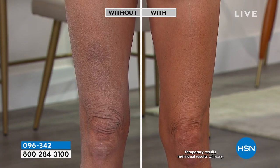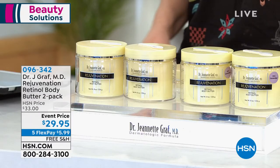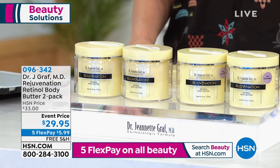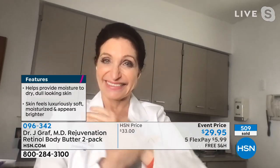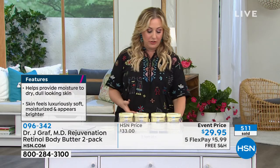I put this on right after my shower. And I have these because if you get enough, you have them all over the house and they last a really long time. Look at that. That is how rich they are. I'm constantly putting it on my hands because I wash my hands an awful lot in the office. Yeah, I was going to say, with all the hand washing, you could use it on your hands as well.